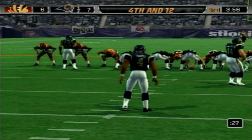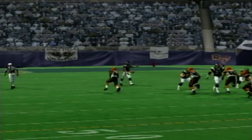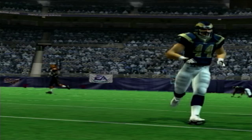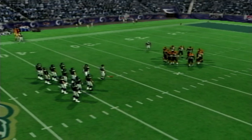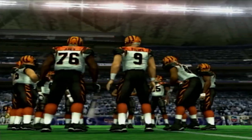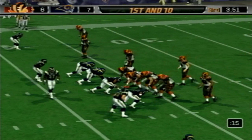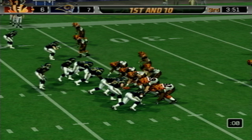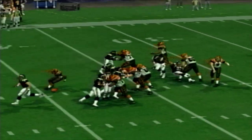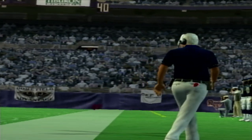They couldn't do a thing on that series other than moving backward. Here's the punt. They're trying to determine where it went out of bounds. Johnson is lined up on the right. Palmer sends a man in motion. Pressure gets the pass off. 44. Not quite far enough to pick up the first down.